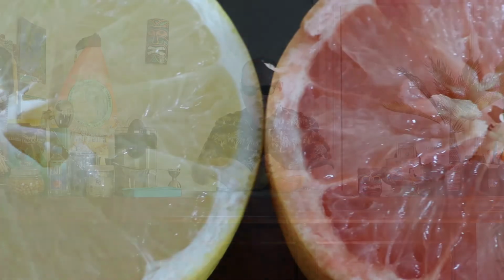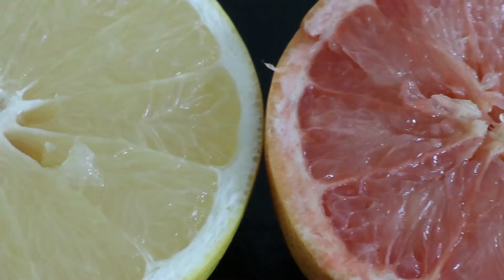So let's cut one open and let's take a look. Put down a towel or a board here so we don't get juice all over the bar. And we'll cut open this other one. And what you will find is, big surprise, one is white and one is ruby red or pink grapefruit or whatever you want to call it, but the color is obviously significant, but the taste is even more significant.